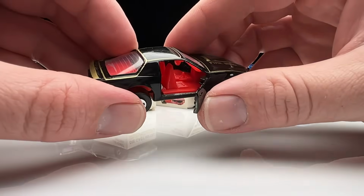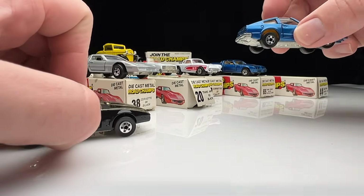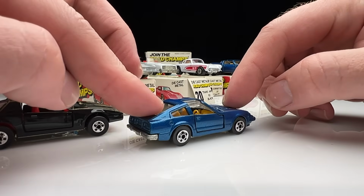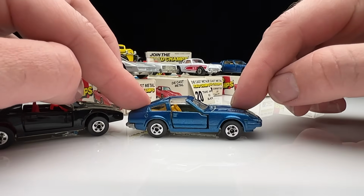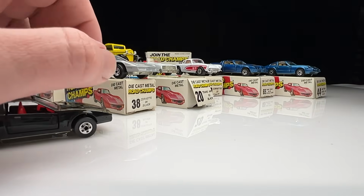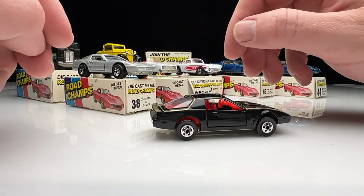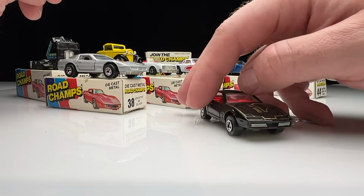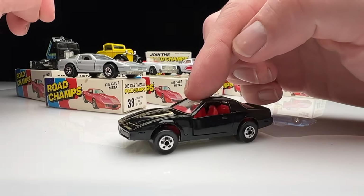Looking quite good. I suppose with this 280, what I could do is either disable the suspension in the front so it sits like that, or maybe try to fix it. Of course, it's got to be the one that I wanted the most. That is the one that has something somewhat wrong with it. But that's just the way it goes.